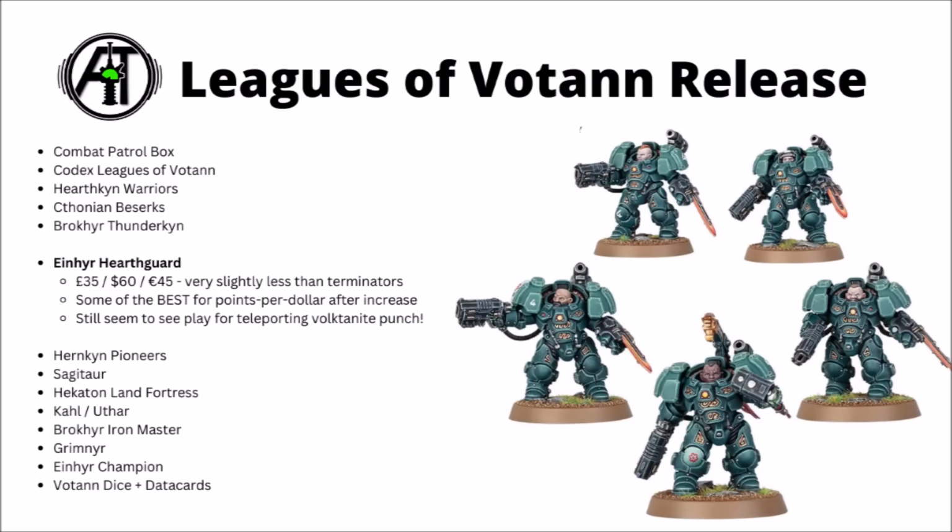Next up we've got the Einhir Hearthguard, £35, $60 or €45. The exo-armoured dwarves are kind of akin to other factions' Terminators, and they are very slightly cheaper than those at about £1 less, but not really significantly different price-wise.